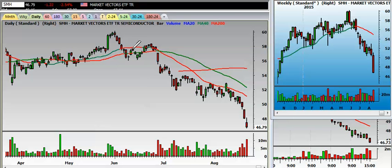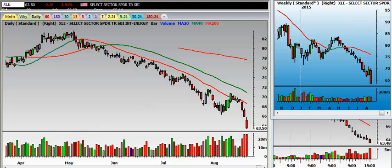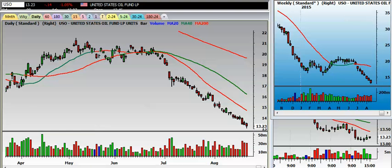This was the early clue, and those of you who are following me, I have talked about XLE, the energy. We cannot rally without energy. However, I like the USO here as a first core position. So with that, quick market review here, and what I'm looking at for tomorrow.